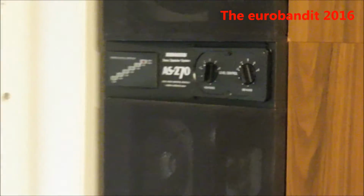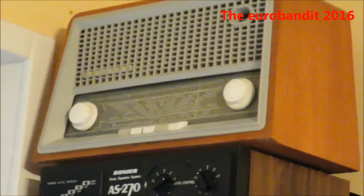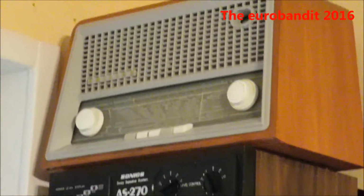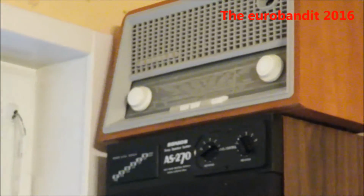You can see this power line display bullshit. Very fancy, as you can clearly see. And I also bought that Philips radio over there. It's a beautiful radio. I love it. It's my very first so-called antique radio. I think it's from the 1960s, I'm not sure.